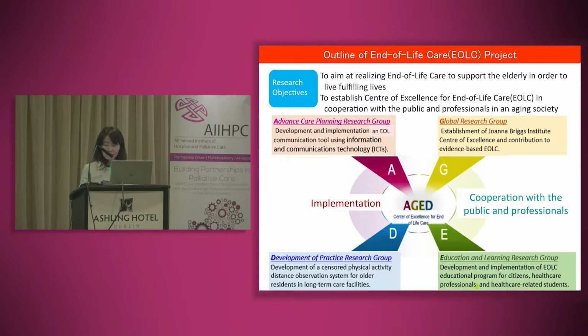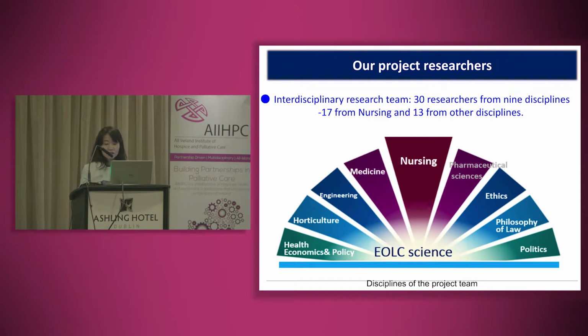So in Group A, a prototype for a web-based educational tool has been developed by using ICTs. And thanks to the diversity and strengths of our universities, as you can see in this slide, our interdisciplinary research team consisted of 30 researchers from 9 areas, including nursing, medicine, engineering, horticulture, health economics and policy, theology, ethics, philosophy and law, and politics. The research member in Group A consisted of nursing, medicine, engineering, and philosophy of law researchers.